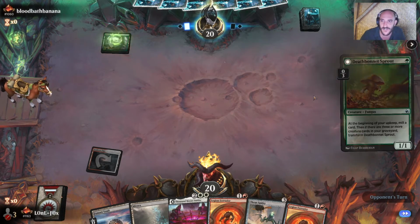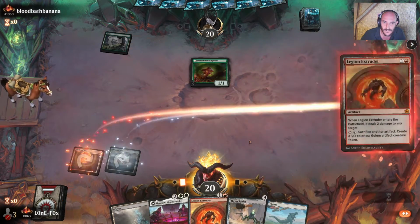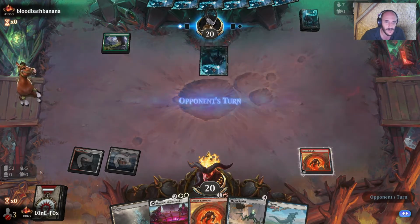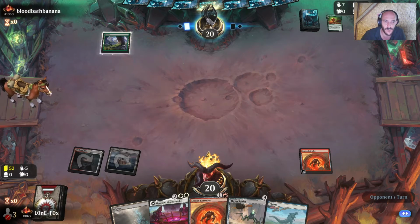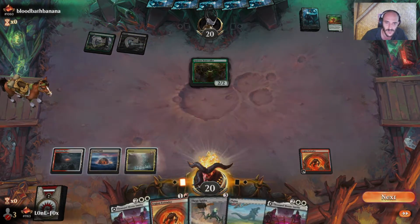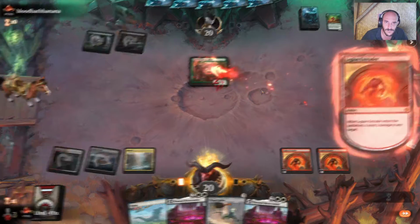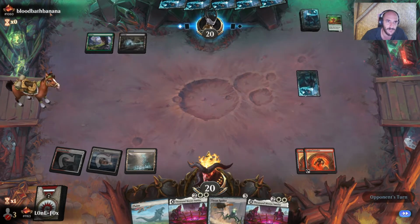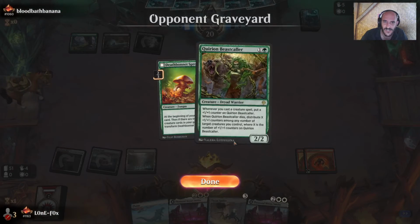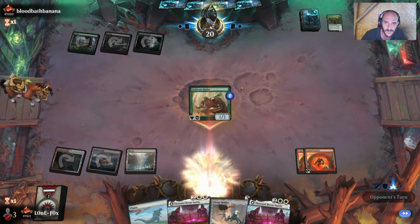This guy's got Jace on the sleeves and this thingamajig. I mean, I'm playing borrowed sleeves. One has got Jace, and then he's doing weird other things. Bloodbath banana. Oh, I played this guy earlier. This is some crazy, weird kind of aggro Golgari shenanigan. Yeah. I remember now.